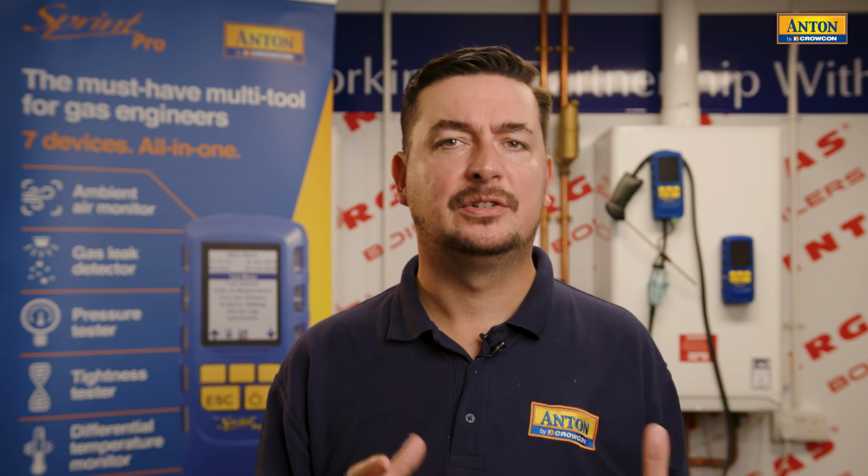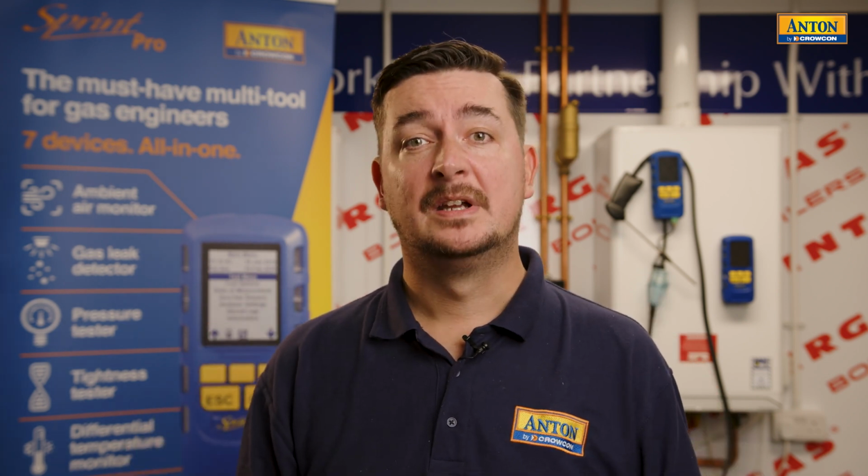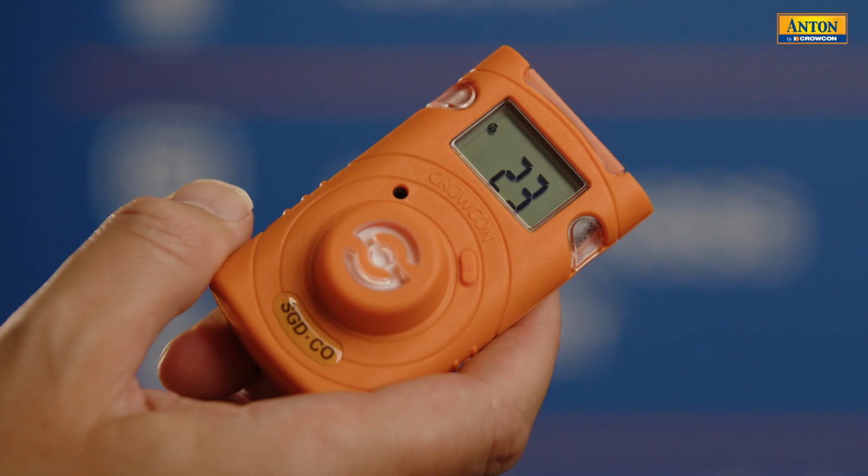And the lack of ventilation means it's not going to diminish. If anything, the CO level will build and build and build. It's odorless, it's tasteless. You don't know it's there when you walk into that space, and you can become overcome very quickly. So it's critically important to protect yourself with a personal CO monitor.